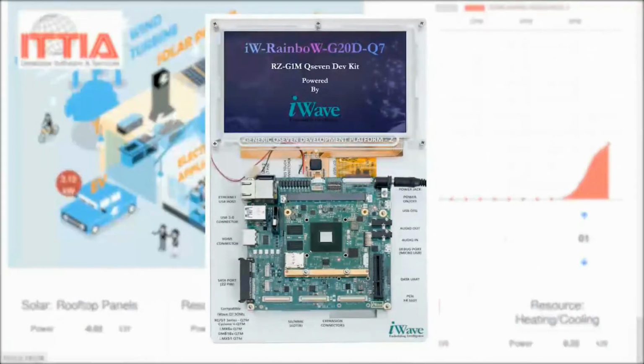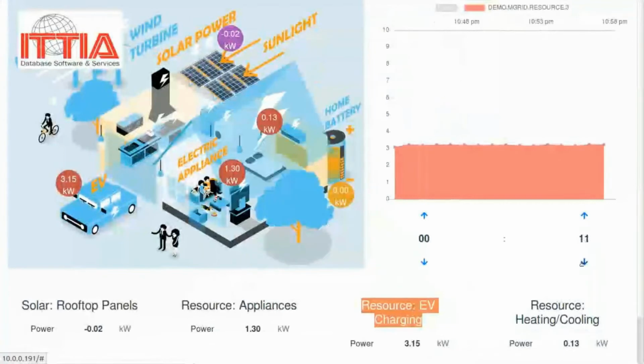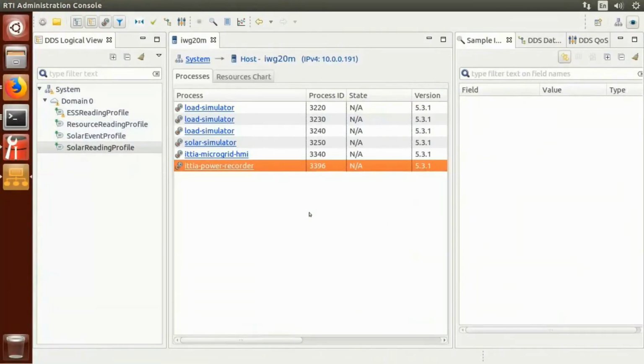For this webinar, this demo is deployed on the iWave RZ/G1M system on module development platform, which features USB 3, SATA, and SD slot storage options. Let's look at the embedded software that is running the microgrid demo. Using the RTI admin console on our development computer, we can monitor the communication channels that are used to connect the different components of this system.